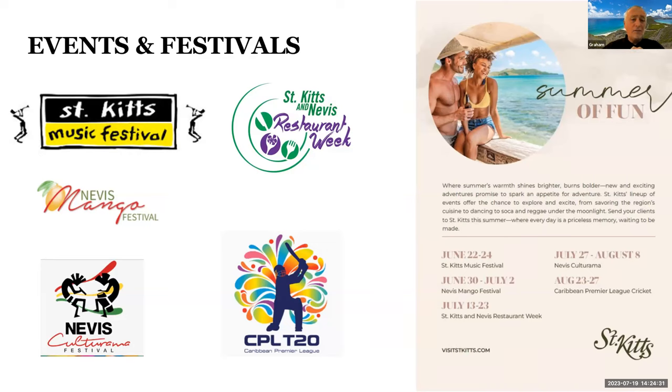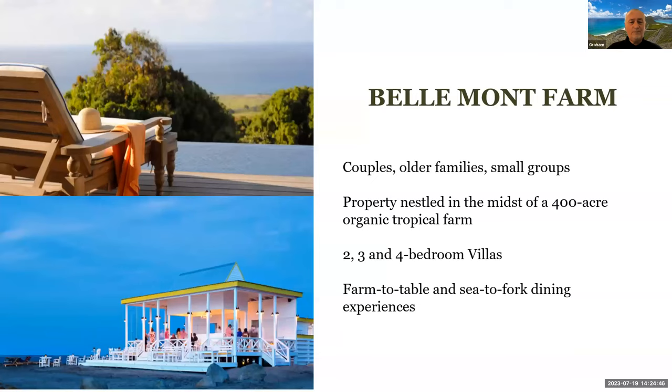And there's also the Mango Festival. Every year, Nevis, our sister island, has a fantastic mango festival. And I think there's over 44 different varieties of mango on the island that they invite you to come and share. So lots to do in the summer of fun on St. Kitts. Now, let me tell you about some of the beautiful hotels.